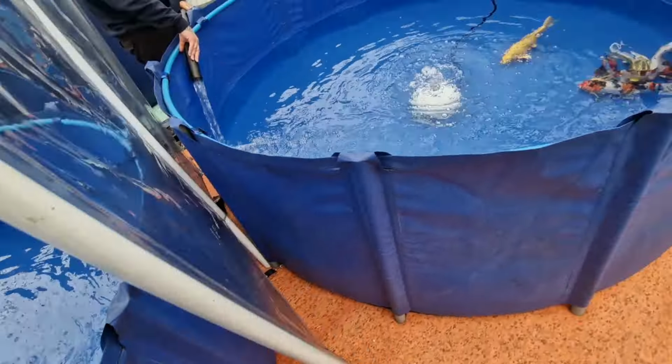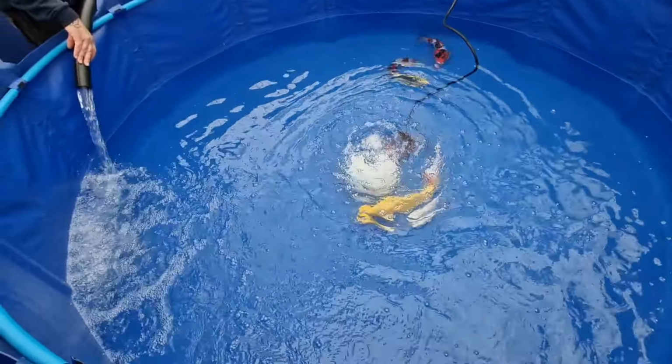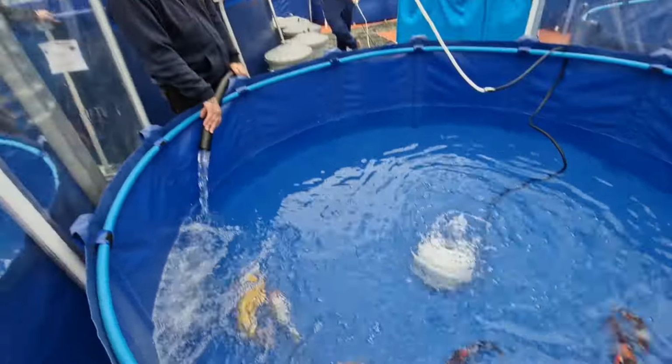So again, we move on. Vat number 7. Vat number 7. 2, 3, 4, 5, 6, 7, 8 awards in this vat. Just having a fresh water top up off the boys.